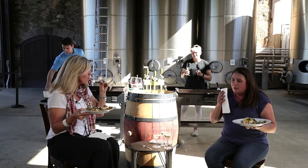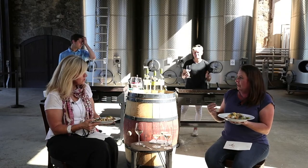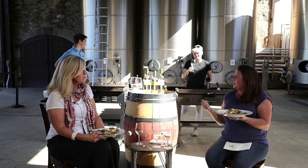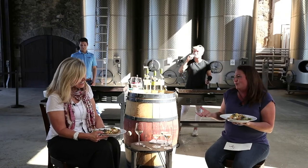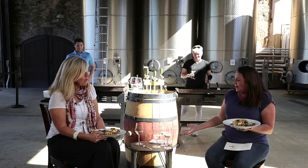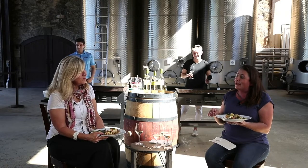I guess the worst thing about food and wine pairing is that you don't want the food to overpower the wine. But sometimes the chefs like to overpower the wine, right? Because they're like, I need all this flavor and spice and sweetness. And the next thing you know, you're like, wow, the wine tastes horrible. But this is a really nice balance, I think.